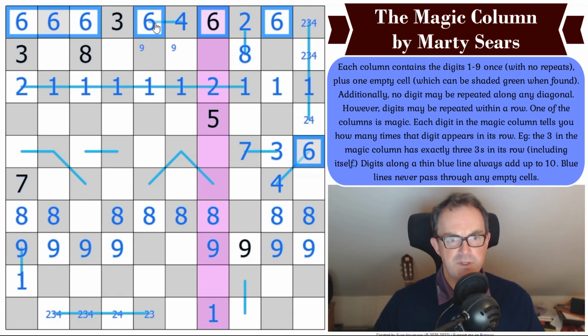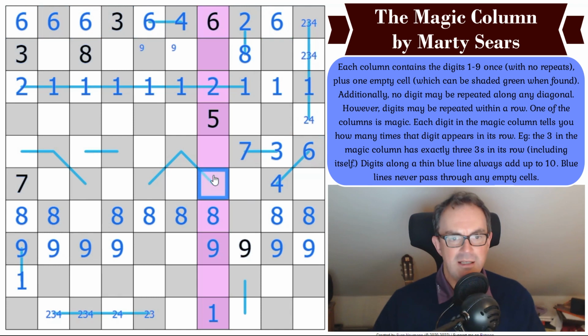I was sort of assuming that was going to help, but no. I don't know. I don't know. Okay. All right, let's check these lines then.